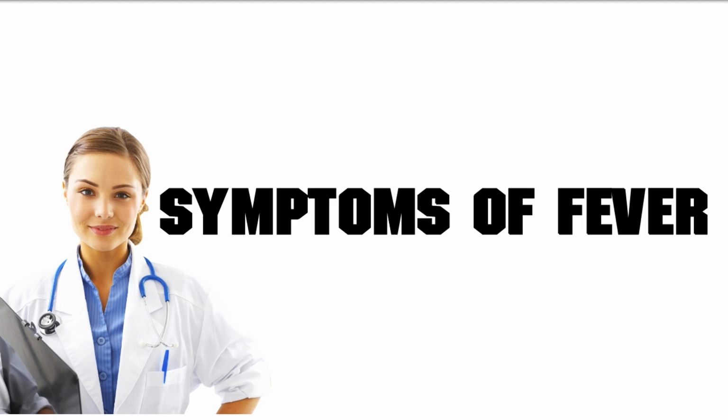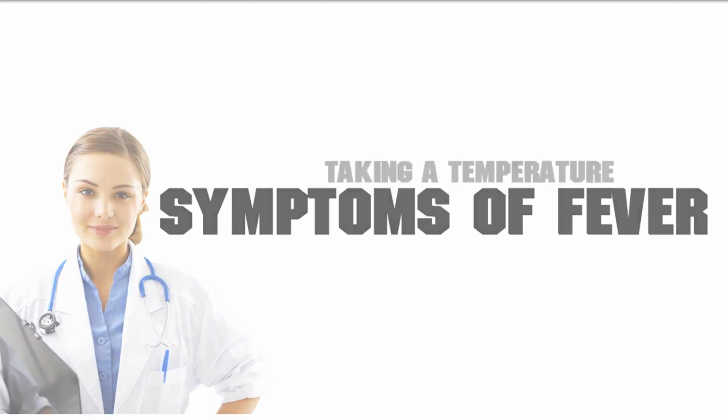Children between the ages of 6 months and 5 years might experience febrile seizures. About a third of the children who have one febrile seizure will have another one, most commonly within the next 12 months.